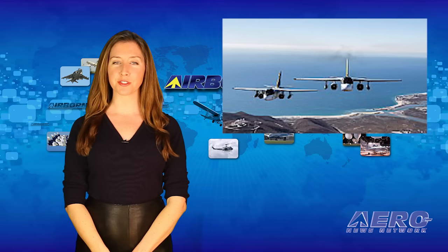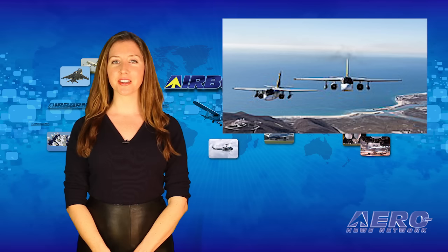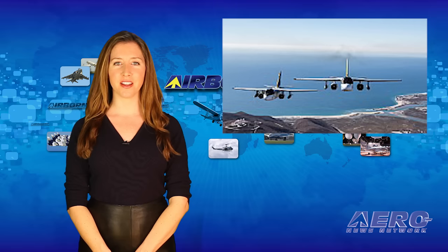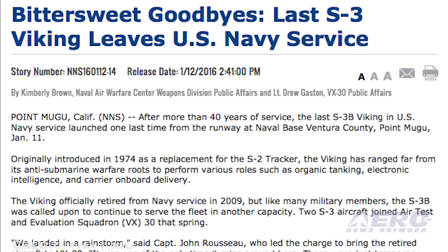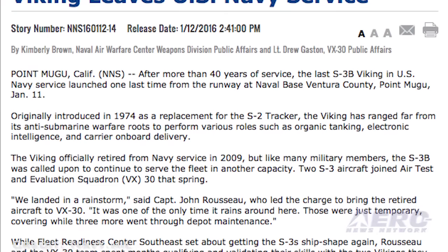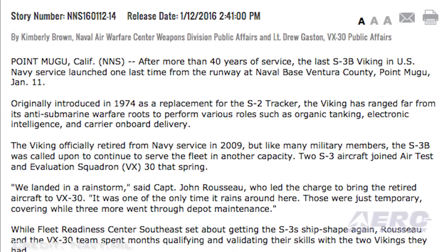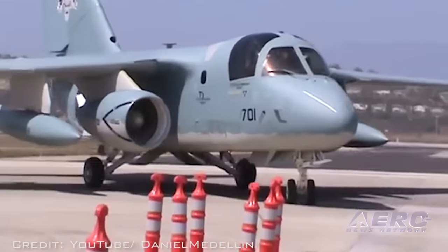After more than 40 years of service, on Monday of this last week, the last S-3B Viking in the U.S. Navy service launched one last time from the runway at Naval Base Ventura County, Point Mugu, California. Originally introduced in 1974 by Lockheed as a replacement for the S-2 Tracker, the Viking has ranged far from its anti-submarine warfare roots to perform various roles such as organic tanking, electronic intelligence, and carrier onboard delivery.